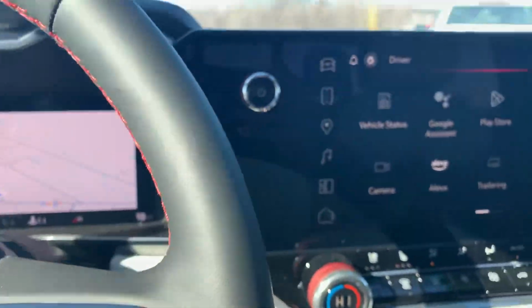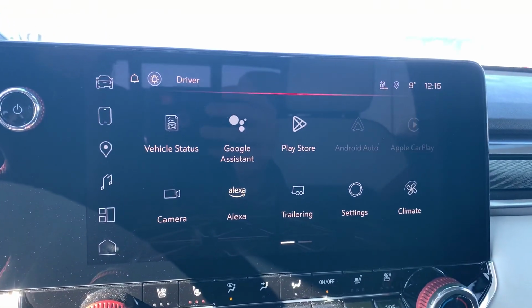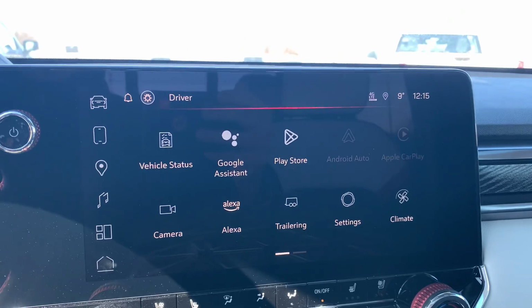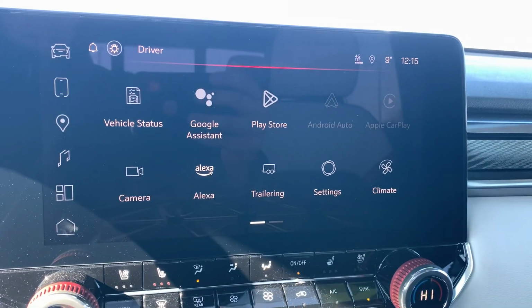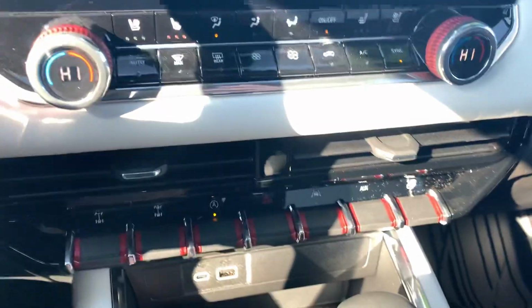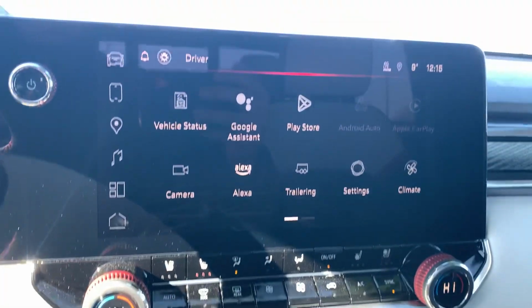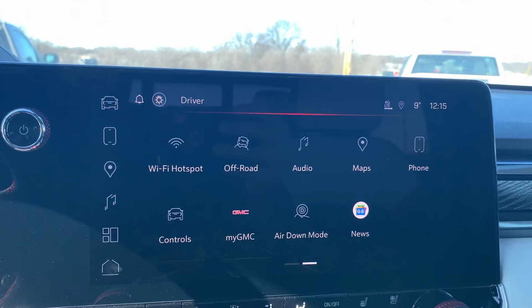Now, climbing over to our infotainment screen, this is one of my favorite things about the truck, other than, of course, the interior setup, which I do happen to love a lot. You've got Google built in here. You can use Alexa, Google Assistant. It does have wireless charging pad, which is down here. I don't need to jump around a whole lot, but you do have that as well. Of course, your trailering setup, and then that camera function, which a lot of folks are looking for.